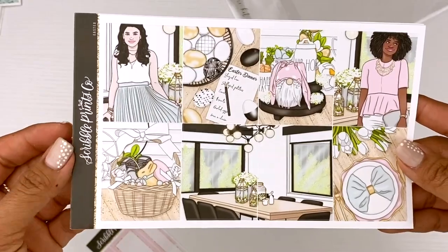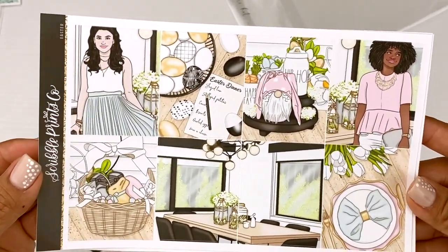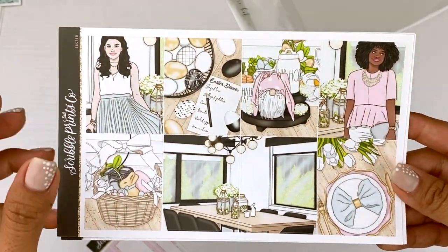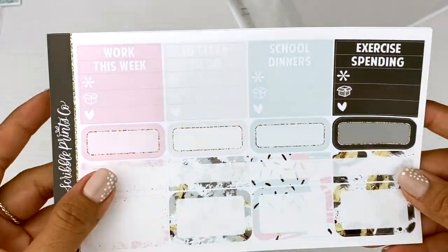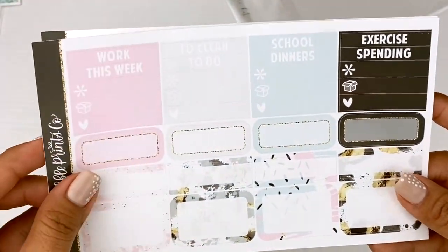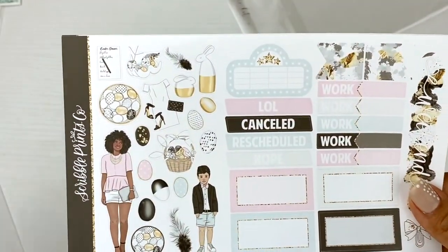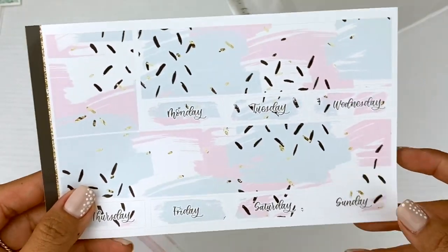I just love the colors of this. I love the black and just how modern it is. That's my type of style, like my home is a modern home. So I just think this is really pretty. And then here's your half boxes, quarter boxes, and labels, your functional sheet, your deco weekend banner, and then your bottom washi, which is gorgeous.